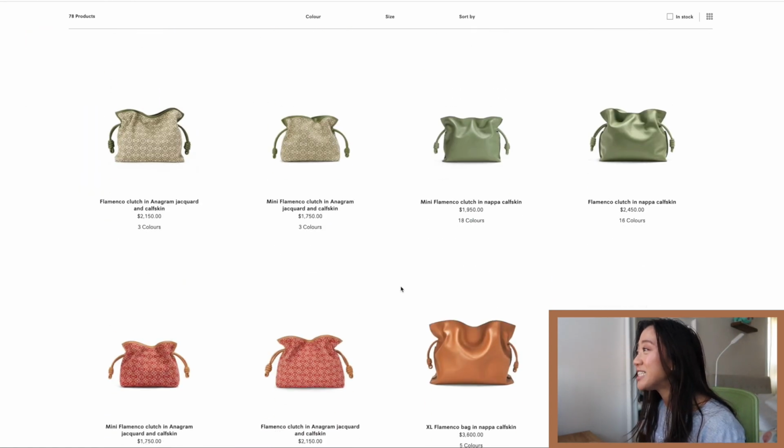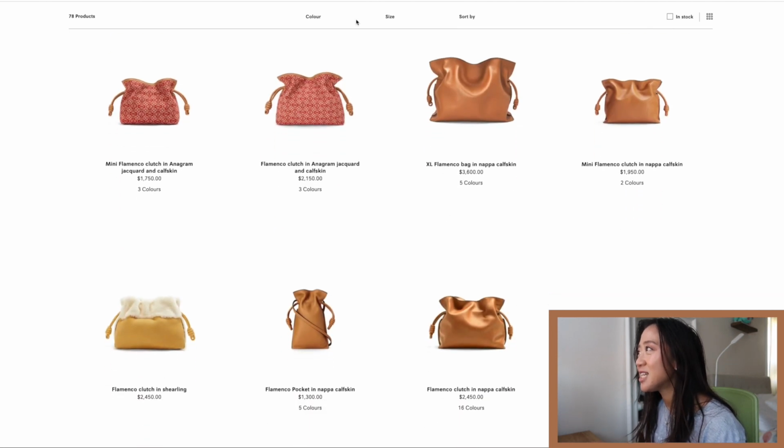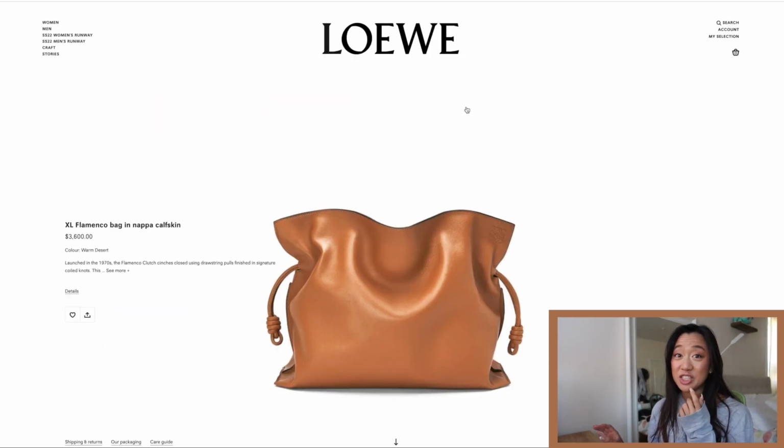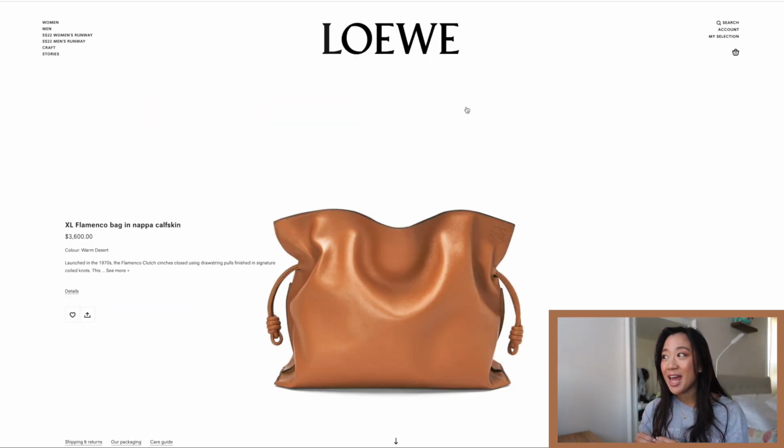Let's find it. Look at all these colors. But yeah, I think it's the XL one. Yeah, so it's the XL one that I want. 3,600. I mean, not bag. This bag is ginormous. It's absolutely ginormous. And the entire bag is leather.